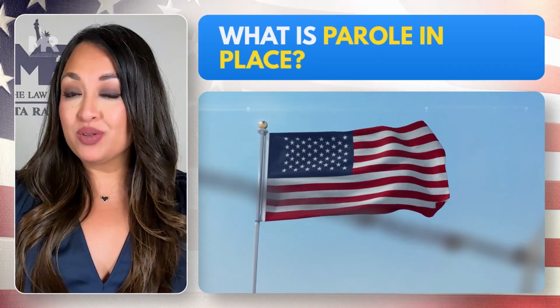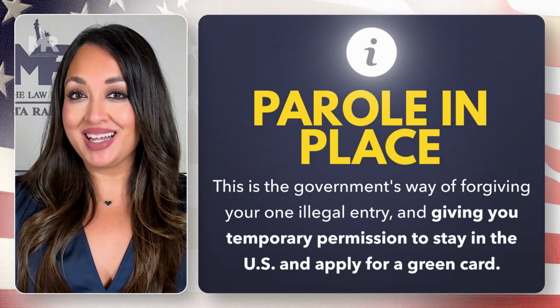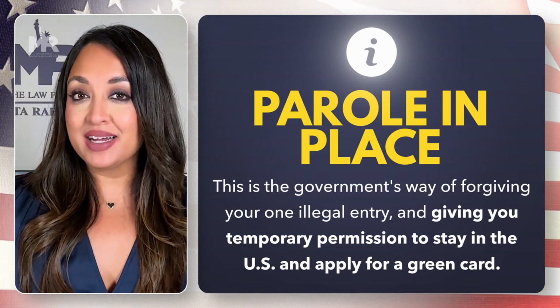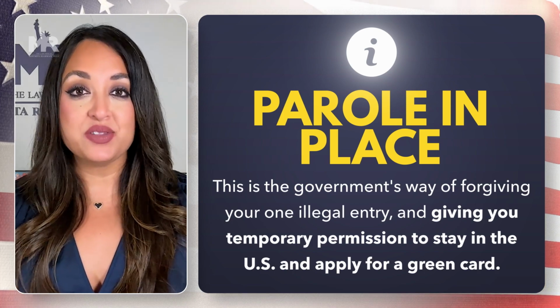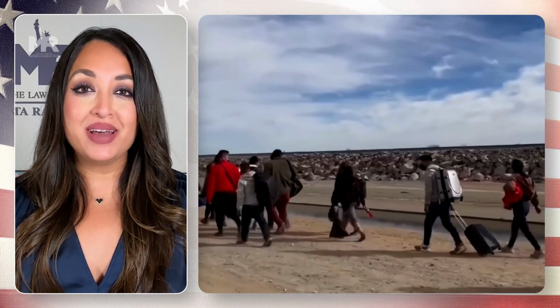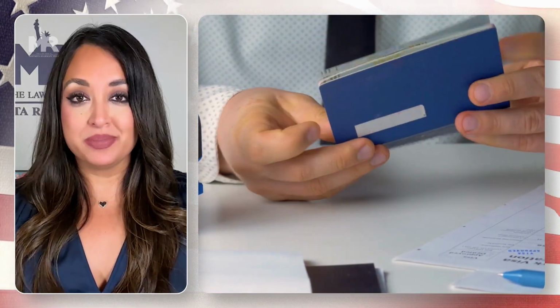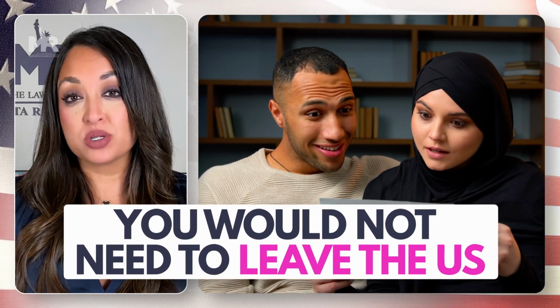First of all, what is parole in place? This is essentially the government's way of giving you permission to be here inside the United States, and in a way, it essentially erases that one unlawful and illegal entry that prevents you from doing the process for adjustment of status inside the United States. Therefore, even if you have entered the United States illegally and without permission, once you have achieved parole in place, you are essentially deemed to have an inspection and admission into the United States, and with this inspection and admission, aka parole in place, you can then file for adjustment of status, which means that you would not need to leave the US in order to get your papers.